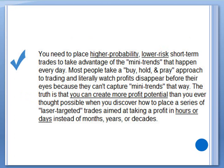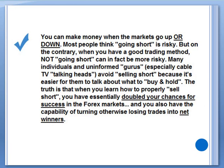Myth number 1, or fact number 1 here, you need to place higher probability, lower risk, short-term trades to take advantage of the mini trends that happen every single day. The buy and hold and pray approach is not going to work for Forex trading. It just won't. That's not the nature of the markets. You can make money when the markets go up or down. You probably already know that. But actually, when things are dropping, you can make more money in a quicker amount of time, and it can also be less risky depending on how you look at things.